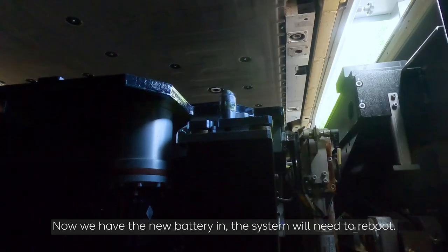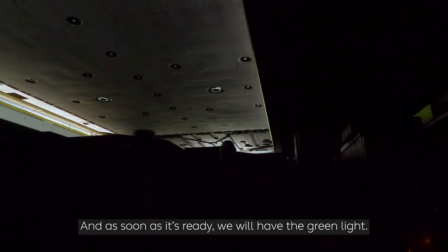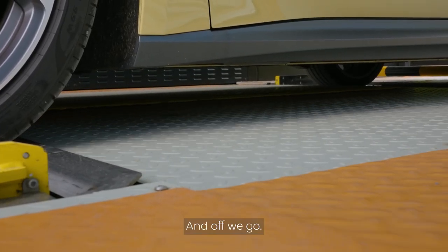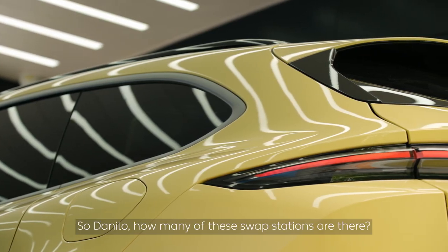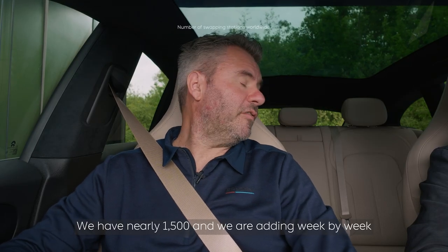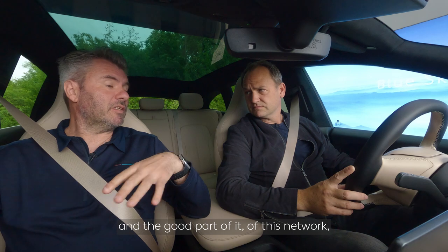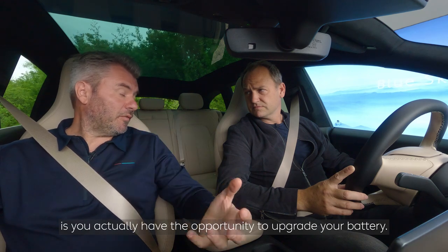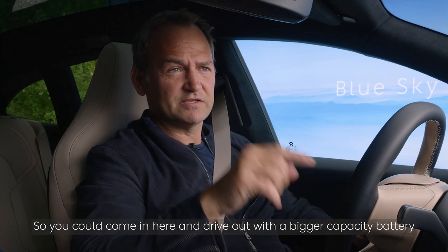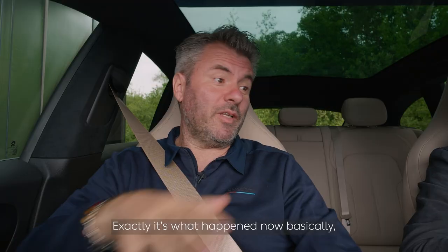Down we go. Now we have the new battery in, the system will need to reboot. Yep. And as soon as ready, we will have the green light, and off we go. So, Danilo, how many of these swap stations are there? We have nearly 1,500, and we are adding week by week. And the good part of this network is that we have the opportunity to upgrade your battery. Okay, so you could come in here and drive out with a bigger capacity battery than what you came in with. Exactly, it's what happened now.